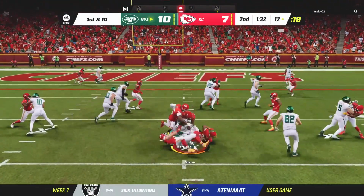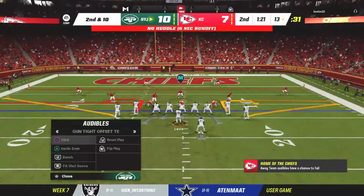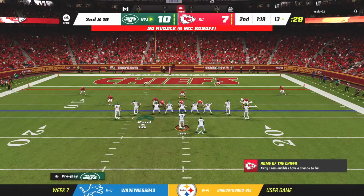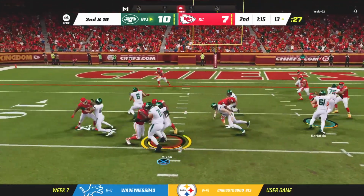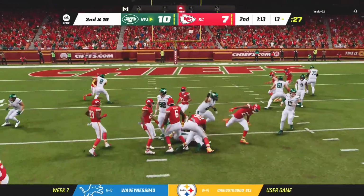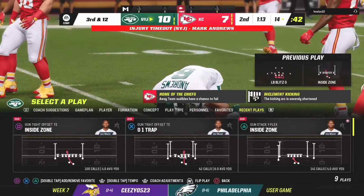Again, it's Mixon. And this time he's not going anywhere. They'll get him down right at the line of scrimmage. Officially nothing on that last run. They'll try again, 2nd and 10. And the reinforcements come in as they're going to stop him behind the line.